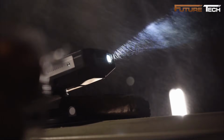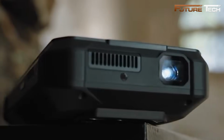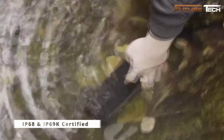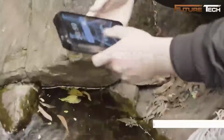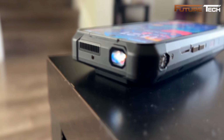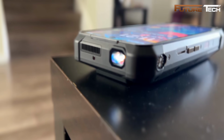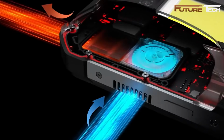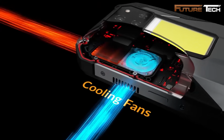Its shell is constructed from polycarbonate, TPU, and reinforced metal with shock-absorbing corners, making it capable of surviving real-world abuse in the harshest environments. The device is fully certified with IP68 and IP69K ratings for dust and water resistance, including submersion in 1.5 meters of water for 30 minutes. Also meets 810H military standard drop standards up to 1.8 meters and operates in temperatures ranging from -30 to 60 degrees Celsius. A built-in active cooling fan helps maintain system performance under heavy gaming or multitasking, a rare feature in the rugged segment.